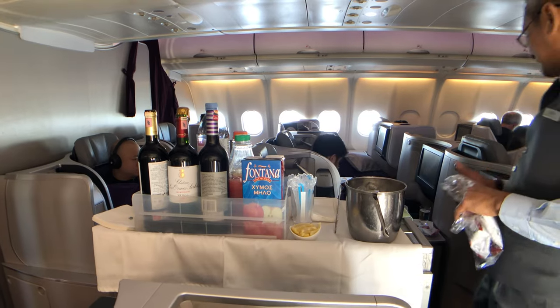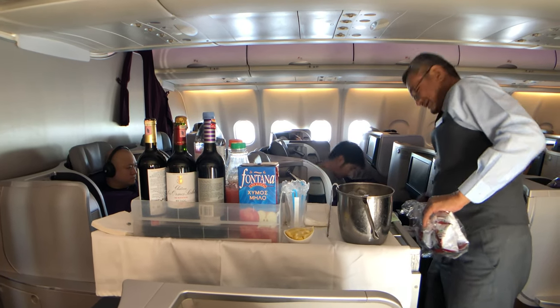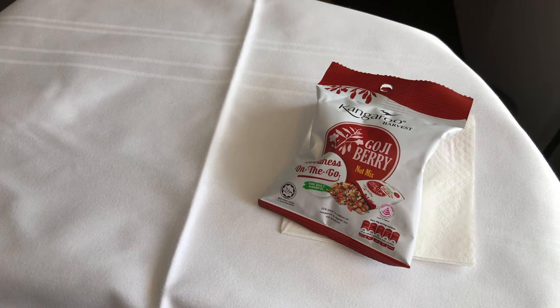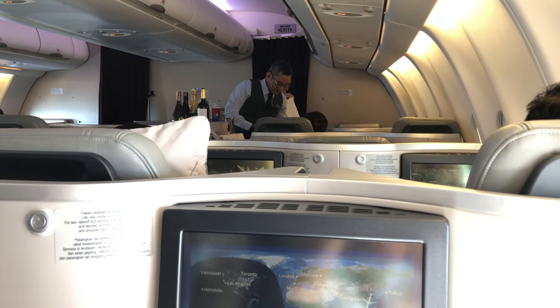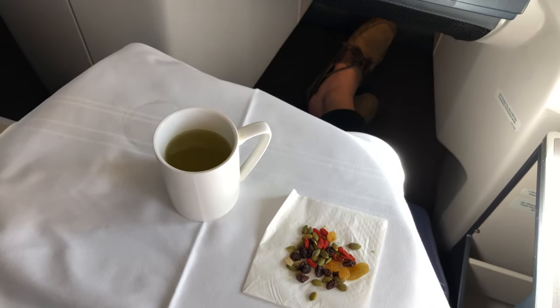Right now, the friendly cabin manager is serving us drinks and mixed nuts. Personally, I'm not a big fan of those mixed nuts. I prefer peanuts from economy class. For drinks, I got a hot cup of green tea, and I'll have the legendary teh tarik later.